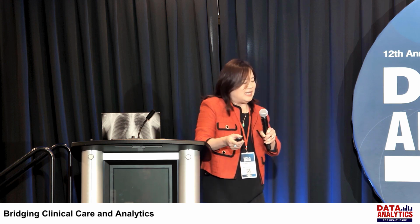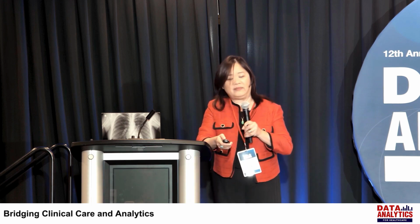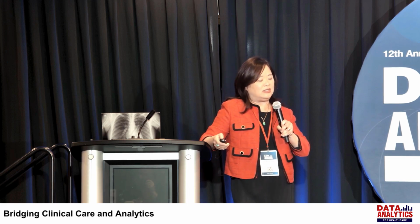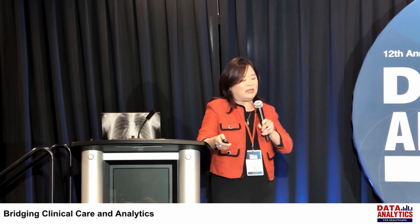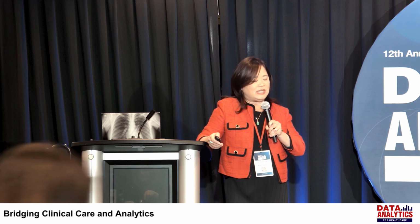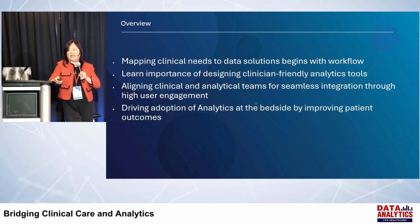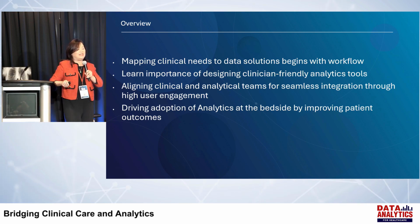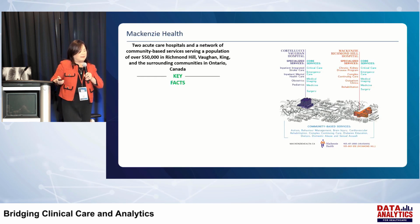So by the end of this presentation, this is the overview. We'll cover the following: learning how mapping clinical needs to data solutions begins with workflow analysis, learning the importance of designing analytics tools for clinicians and having them use it. You will see how high clinical user engagement will blend the clinical and analytics world, and finally how improving patient outcomes will really light on fire analytics at the bedside and improve data fluency.